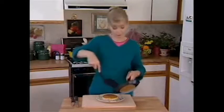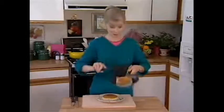Touch type or hunt and peck. This is your frying pan, and you're frying your food on both sides. This is also the sign for cook.